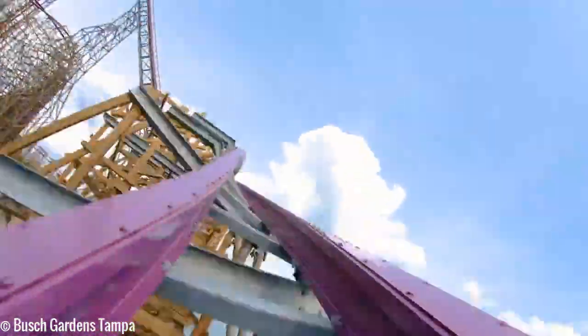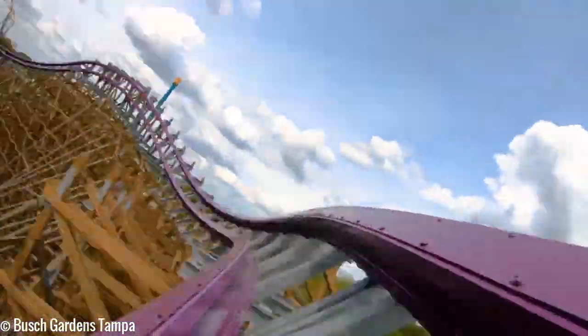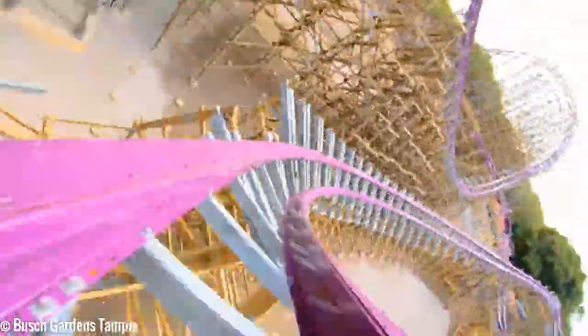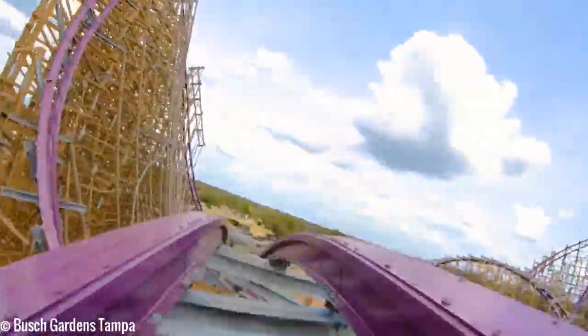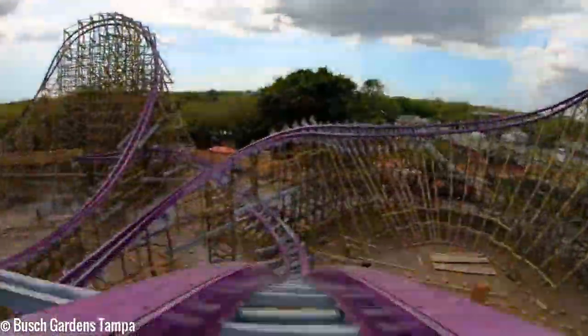I've been on a handful of RMC roller coasters, and honestly, Iron Gwasi is different. It's not my favorite RMC, maybe not even in the top 2, but this thing packs a punch. I don't know what it is with Busch Gardens Tampa and wanting to make their rides literally black you out, put you in a coma, whatever. Iron Gwasi is intense. The airtime is great, but the intensity is really what makes this RMC different from the rest.